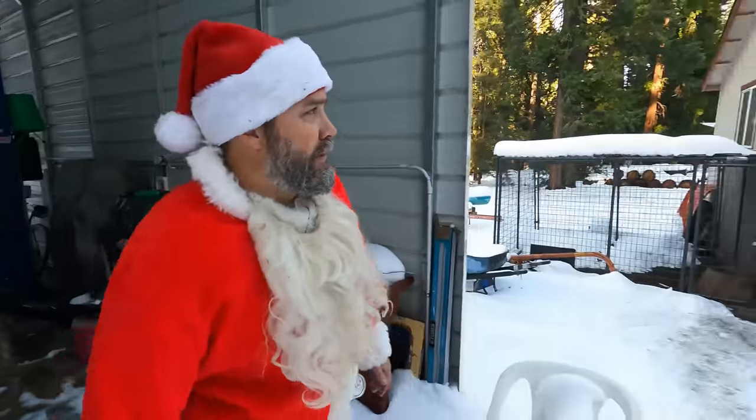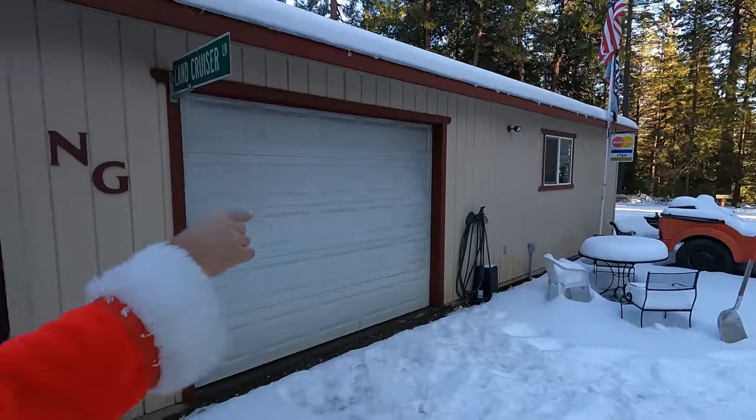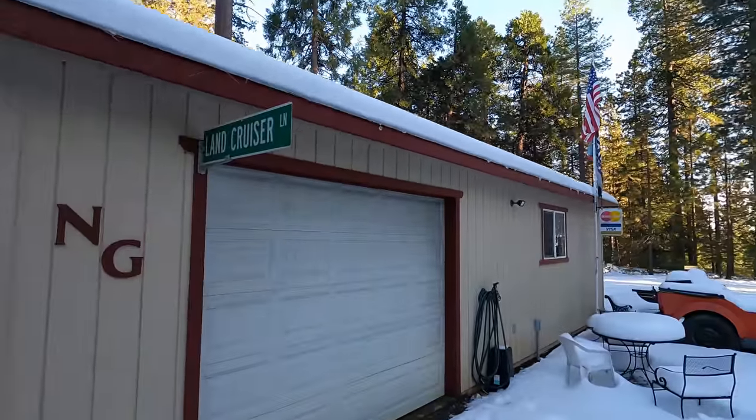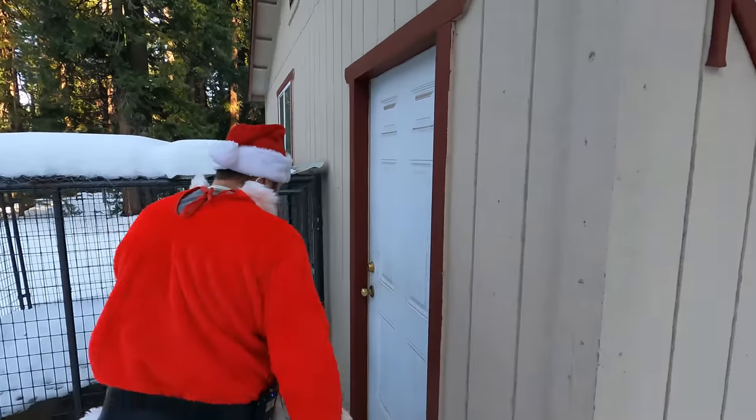Let's see if we can find them. I think they're in the shop right here. And look, they take Visa MasterCard, in case you were wondering. American flag and Land Cruiser Lane. So that's what I'm talking about.